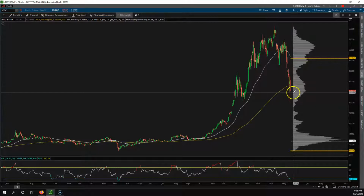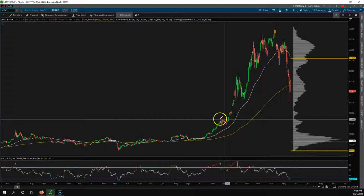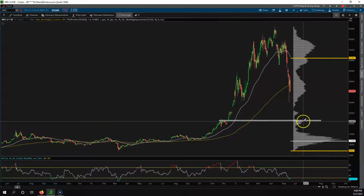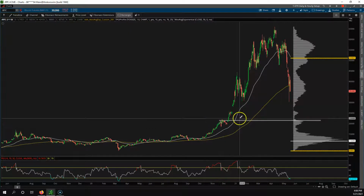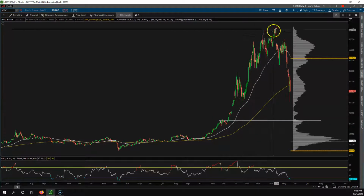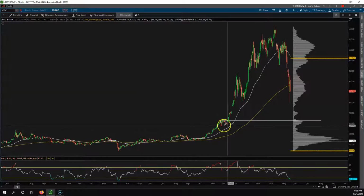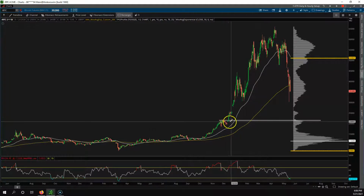But with Bitcoin, I actually think we're going to come down to retest this, but I actually think we're going down to 25,000, maybe even this 21,000 level right here, right? Because it is a high volume node. Also, that was kind of the launching point of this entire breakout move. Actually, this is the bigger one, but just from this little bull flag, I think this is going to be really significant.